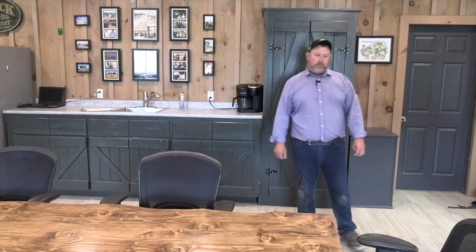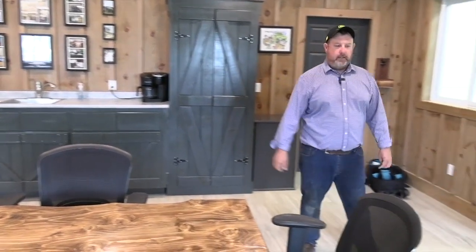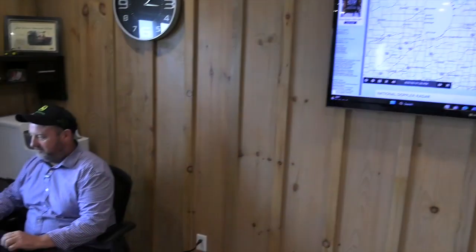and have everything here. And with farming going the way it is, and with technology going the way it is, programming controllers, and getting data off controllers. It's nice having the laptop here. We're not running to the house. Everything's here, everything's centralized. All the data comes back here.